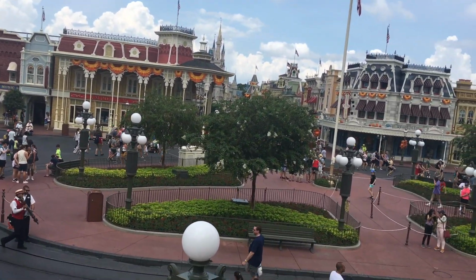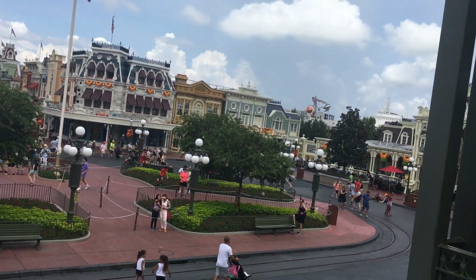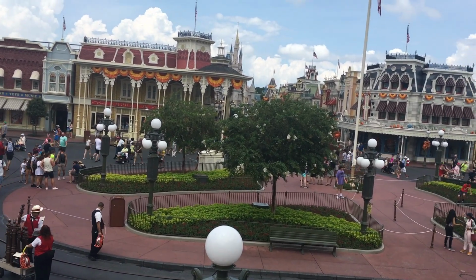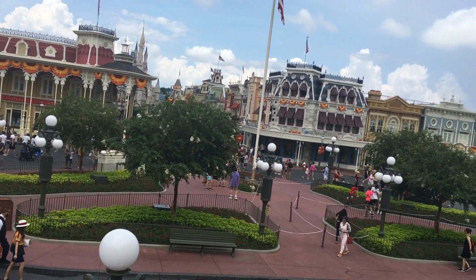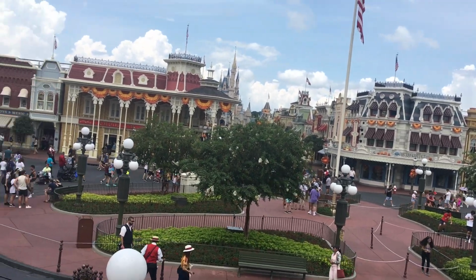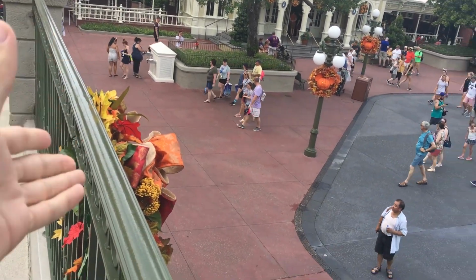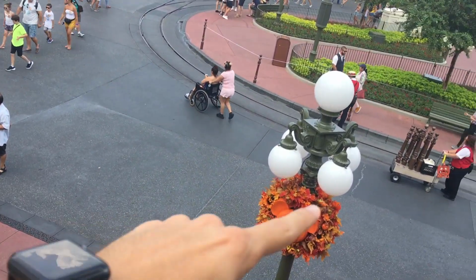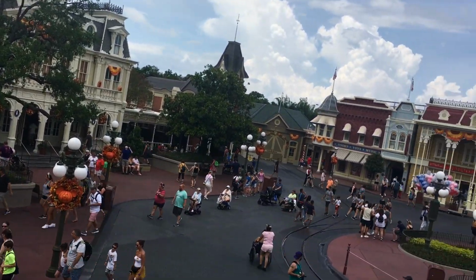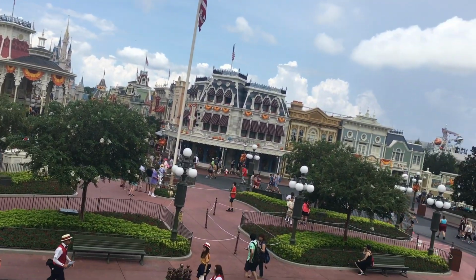For the most part, I think everything is pretty much done as far as decorating goes, except this main center area here, because they still have to put up the scarecrows over here, and then the main pumpkin jack-o'-lantern photo op right there in the middle. Apart from that, they have pretty much all of the wreaths and the lamppost jack-o'-lanterns, and again the bunting along most of the buildings here on Main Street, the Emporium over there, the confectionery.